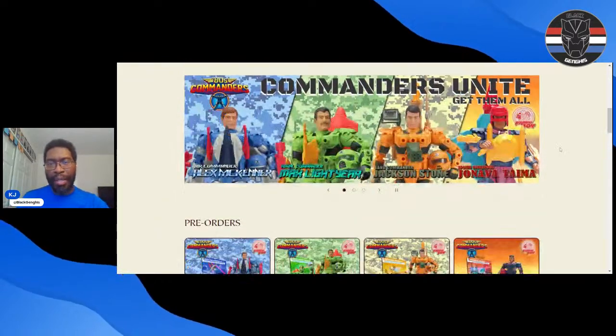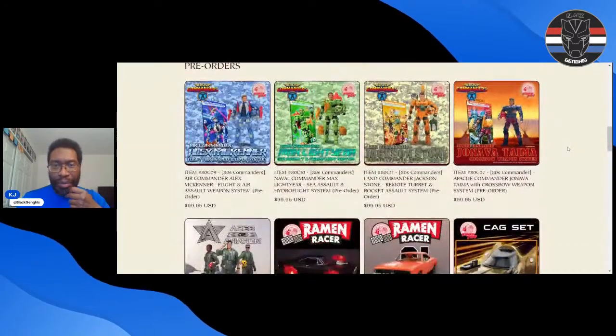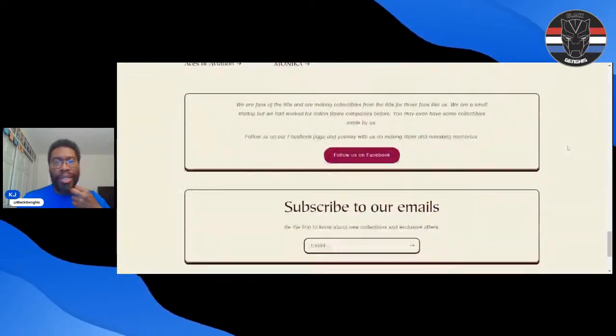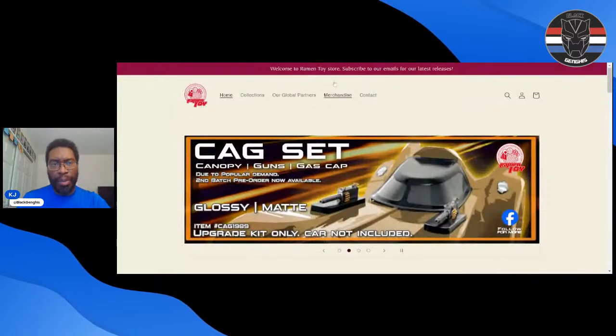He's got the 80s Commanders. Shout out to Centurions. I think that's what those are supposed to be. And a couple of other things, right? Masters of the Universe dioramas are on the way. It just depends. It's a small outfit. It's a small company. They do their best. When you do indie, when you do third party, it helps to be patient, right?